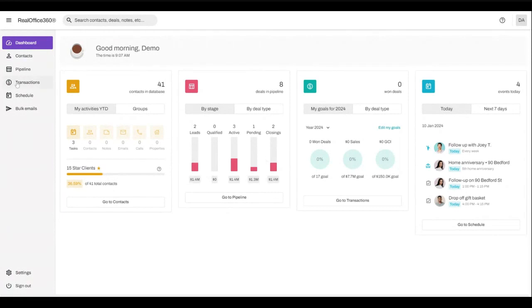And then we see the next tile. This is a summary of our pipeline. Again, these are leads and buyers and sellers that we're working through right through to closings in a visual sales pipeline. And I'll show you the pipeline. A lot of agents love that. Also, you can set up workflows for every stage or checklist of what you do for leads, buyers, and sellers in every stage of your selling process.